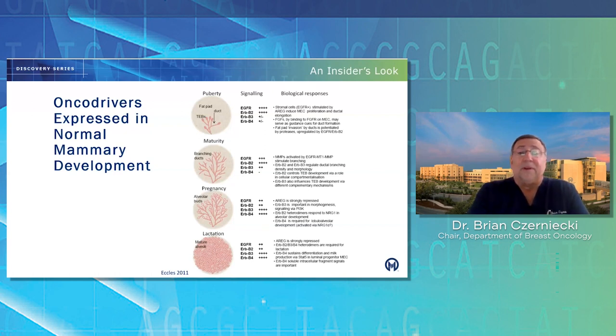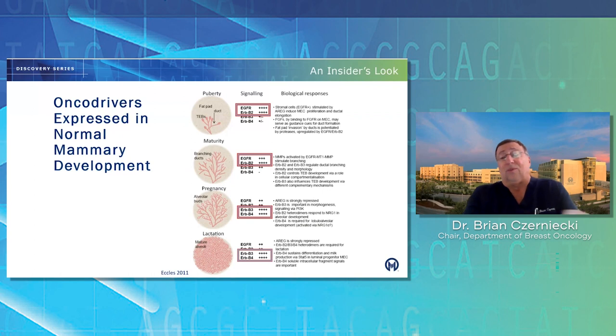And there's a couple right here, such as ERBB2, which is also known as HER2, which some of you may have heard of as a subtype of breast cancer. Why? Because those breast cancers have that protein overexpressed. ERBB3 is also known as HER3, frequently activated in triple negative and HER2 breast cancer.